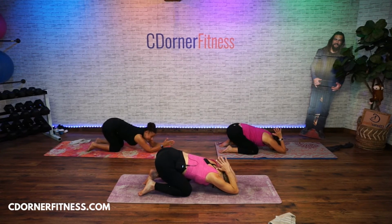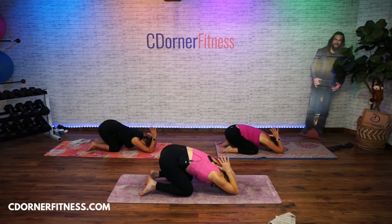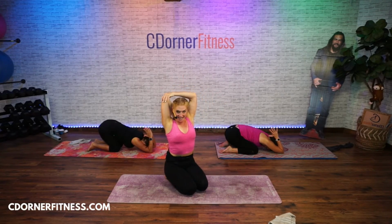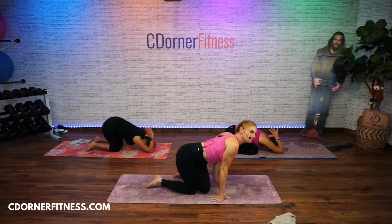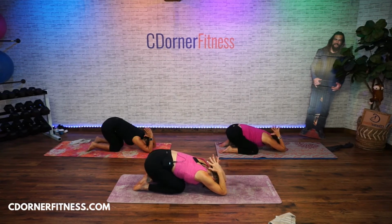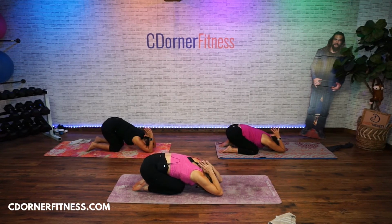Now, if you can't, just stay there. If this is like, no way, Chris, I can't do this, you could stay up on the knees and just do a tricep stretch here. And if you want to, you can even go back first and then get the triceps down. I really enjoy doing this one on a chair. I find I really get deep in it.